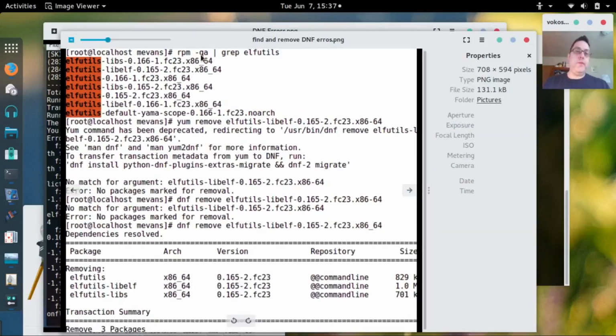So you do an rpm -qa grep elfutils. So I'm looking specifically using RPM, querying all, but I'm doing a grep on elfutils. And here's what I discovered. If you look at this listing here, I have elfutils-libs 166-1, and I've got 165-2. So this one is the older package. So what I need to do is do a remove of these.